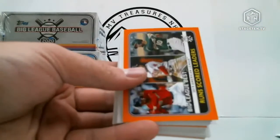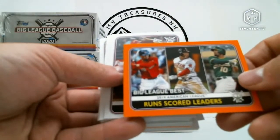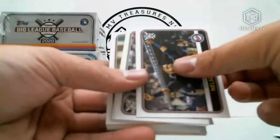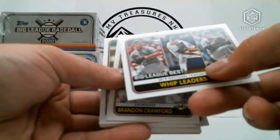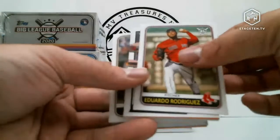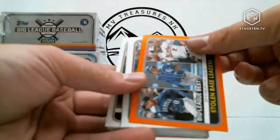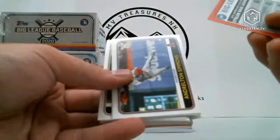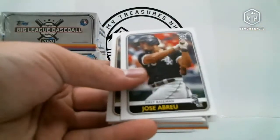DJ LeMahieu, defensive Wizards for the Yankees. An orange, runs scored leader going to the Red Sox, Mookie Betts. There's Mike Trout. There's a WHIP leader going to the Cardinals, Jack Flaherty. Aristides Aquino, rookie highlights for the Reds. And flipping out, rookie for the Reds, Aristides Aquino. Stolen base leader, orange, going to the Mariners, Mallex Smith.